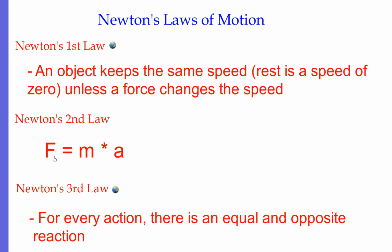Newton's second law just puts that into equation form. Here's that force I was talking about, possibly the force from the sun of gravity. Here's the mass of the Earth and the acceleration of the Earth.